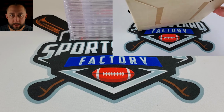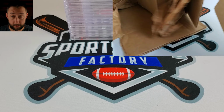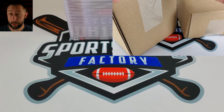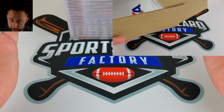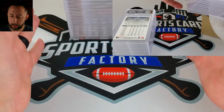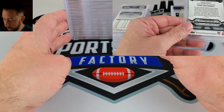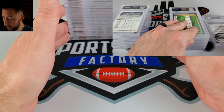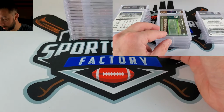All right, we just got the first of the NFL special PSA submissions back. This is 22 cards. I would say the bulk of this order is going to be like 3/4 tops chrome. Obviously, it's all football, being that it's the NFL special. These were the $15.99 special. There's not a lot of PC stuff, so it's kind of a broad mix. Like I said, probably 3/4 tops chrome.